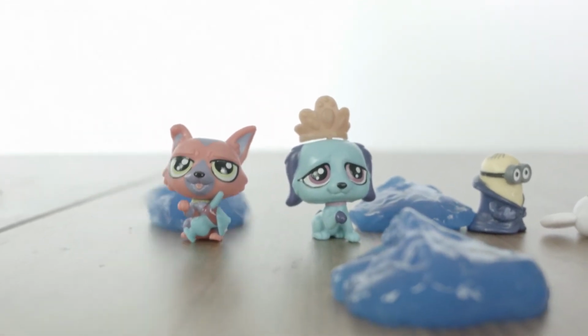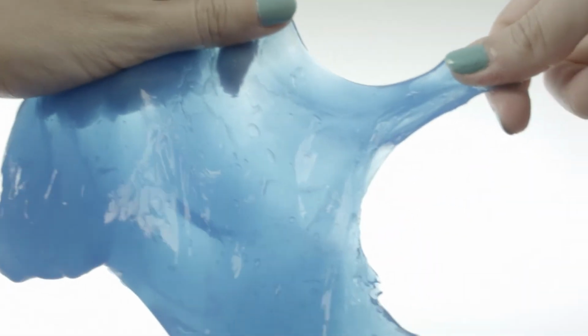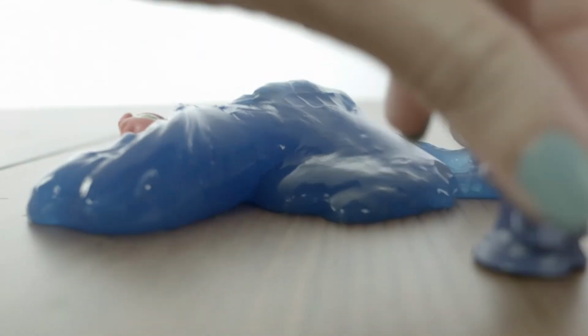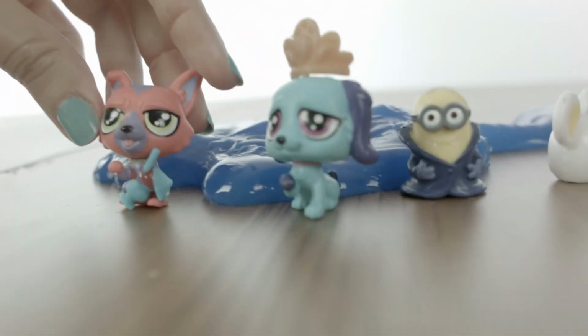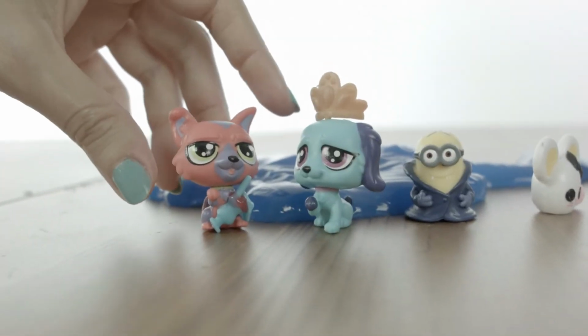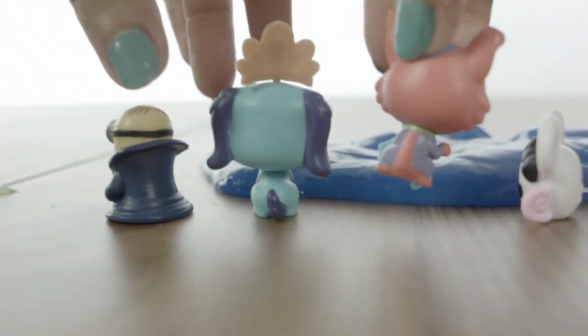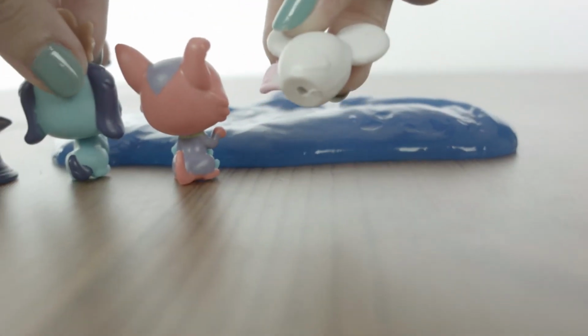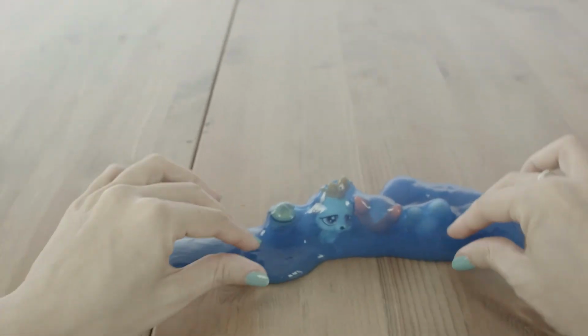I'm having so much fun. Ooh, mega slime. Oh my. Ooh, that was great. Woof, woof, woof. Squeak, squeak, squeak. Oh, that was pretty fantastic, I must say. They're all covered in slime. Well, maybe I should help you out, guys.